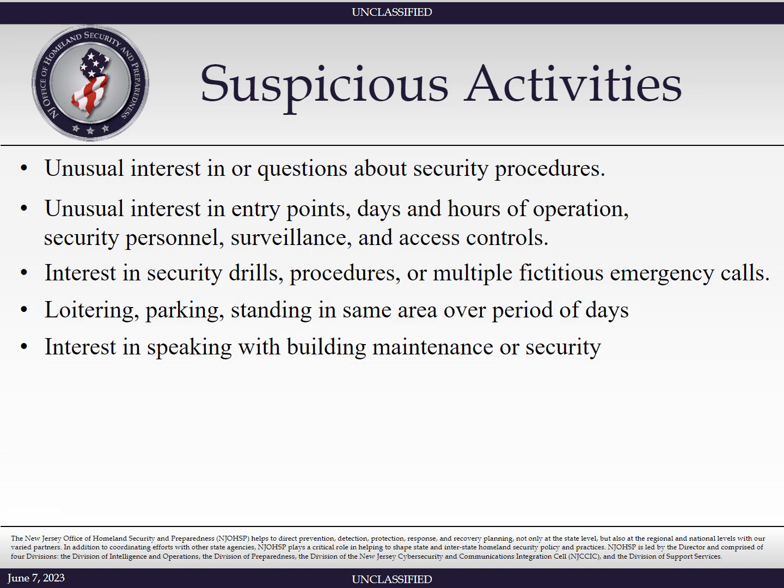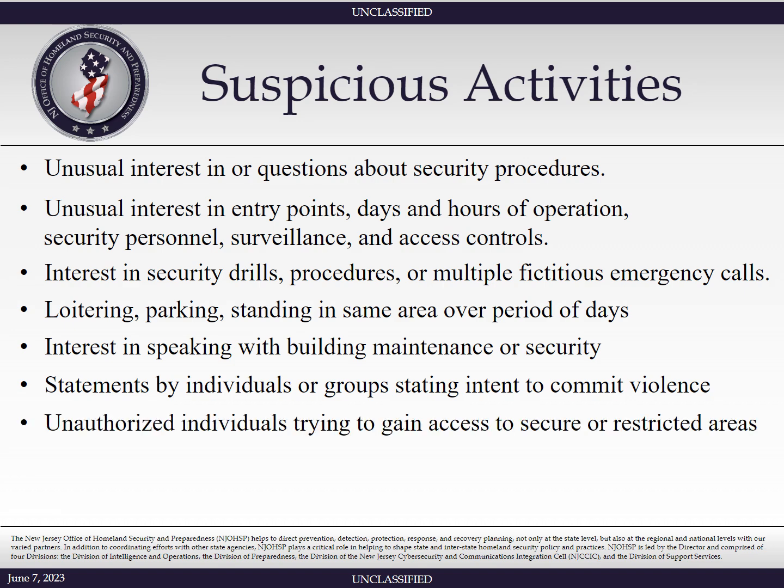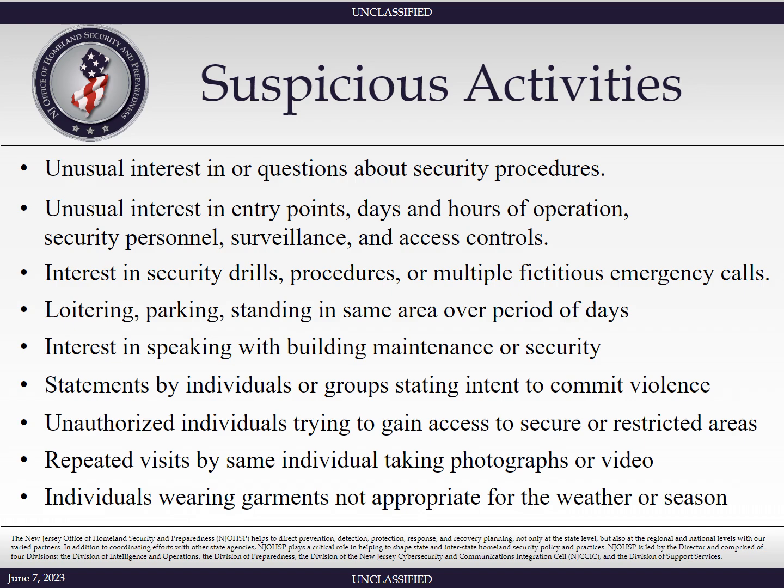Unusual interest in speaking with building maintenance or security personnel. Statements by individuals or groups communicated verbally, in writing, or through video stating the intent to commit violence. Unauthorized individuals trying to gain access to secure or restricted areas at unusual time of day, or obviously trying to avoid surveillance cameras. Repeated visits by the same individuals taking photographs or video of vulnerable features, or security features of critical infrastructure, and individuals wearing garments not appropriate for the weather or season without reasonable explanation.